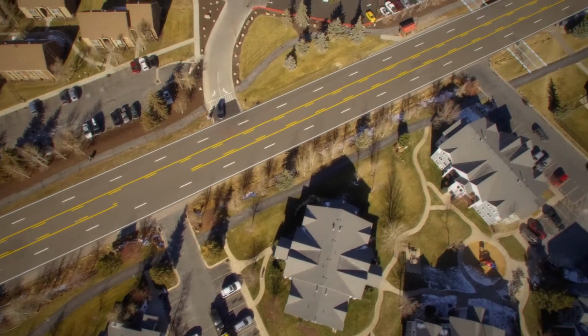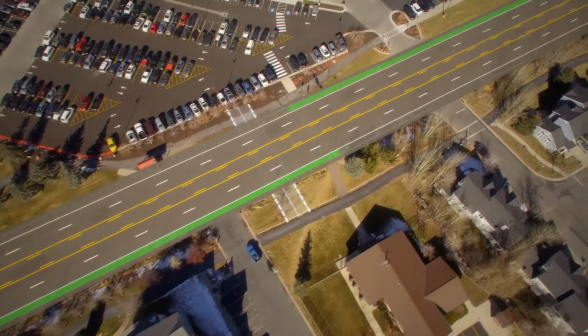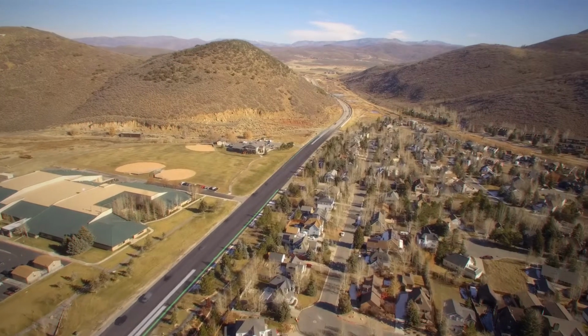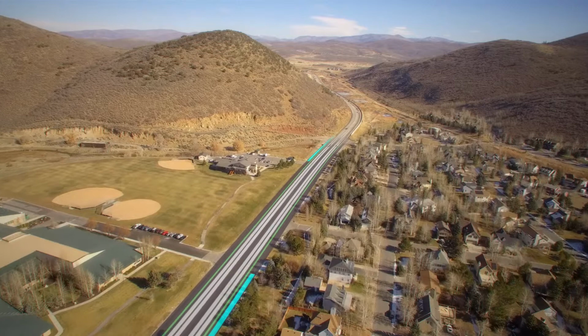At the same time, the entire roadway would receive more shoulder space and bicycle lanes would be made continuous across the corridor. These wider shoulders between Comstock Drive and US 40 could also accommodate future transit opportunities such as shoulder-running buses.